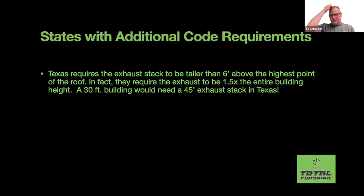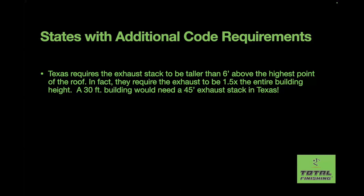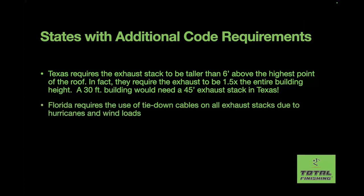So Texas has a weird one. They require the exhaust stack to be taller than 6 feet above the highest point of the roof. In fact, they require the exhaust to be 1.5 times the entire building height. So if you had a 30-foot building, you would need a 45-foot exhaust stack in Texas. Are you aware of that? They do everything bigger in Texas. Of course. Right? Bigger and better.